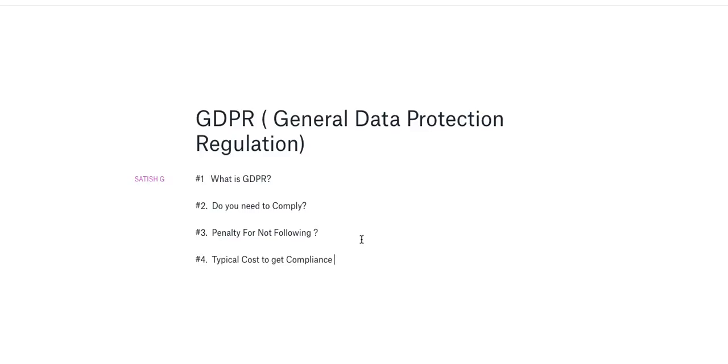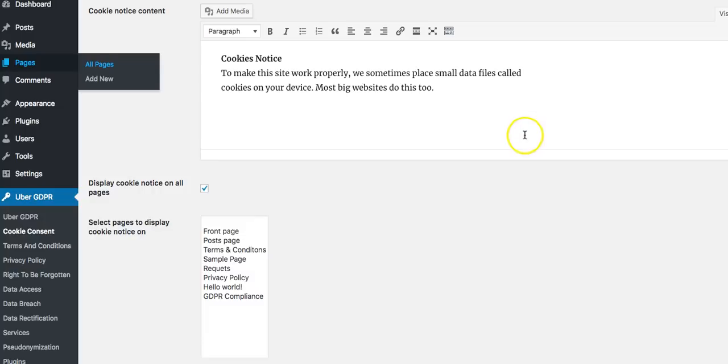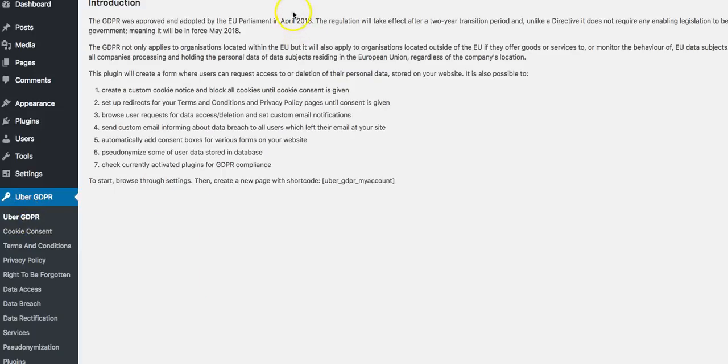Let me show you the plugin and show you what I'm talking about. Let's go ahead and get started. Now, first of all, I have installed the Uber GDPR plugin. It has a lot of features, so it does everything that the law requires you to do, okay? Now let's take a look at it. The first time you log in, you're going to read over all these things, just a list of things that you need to know.